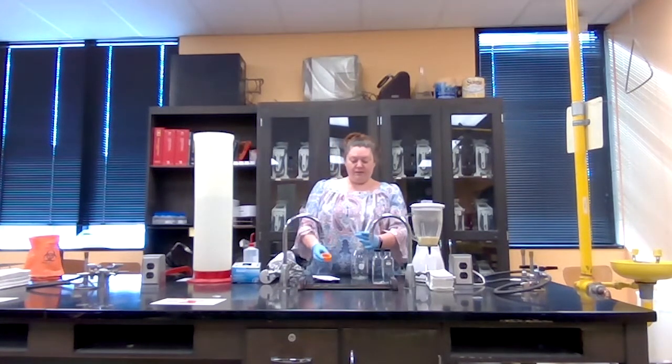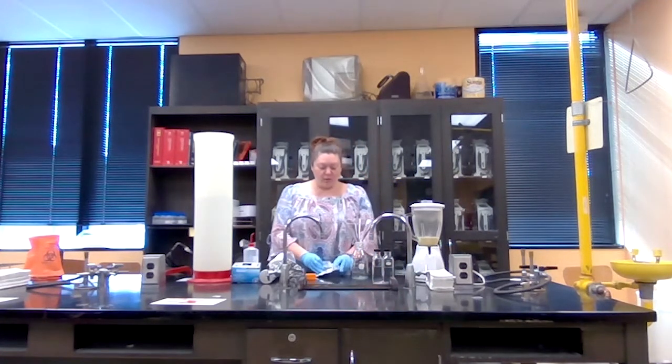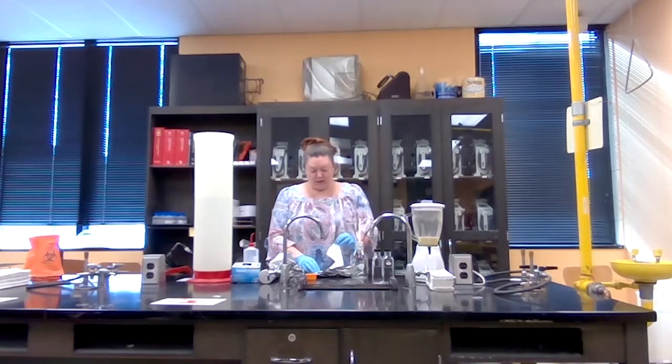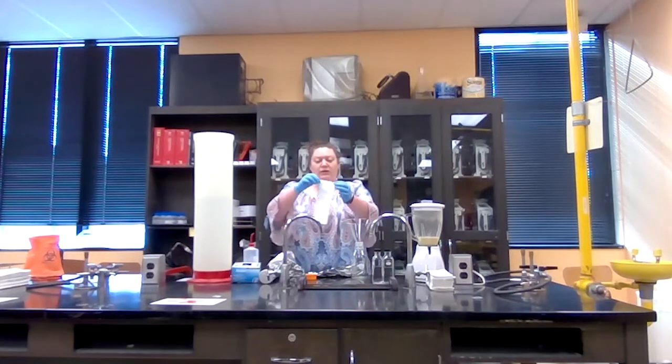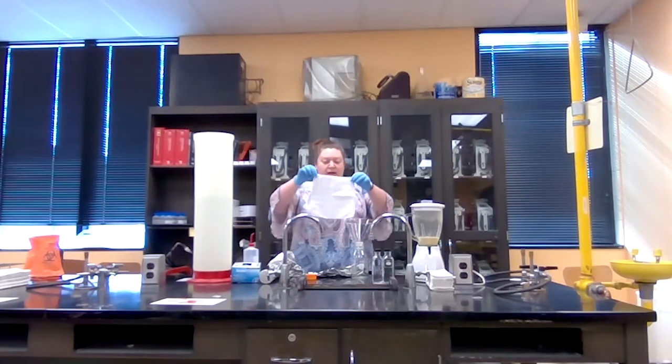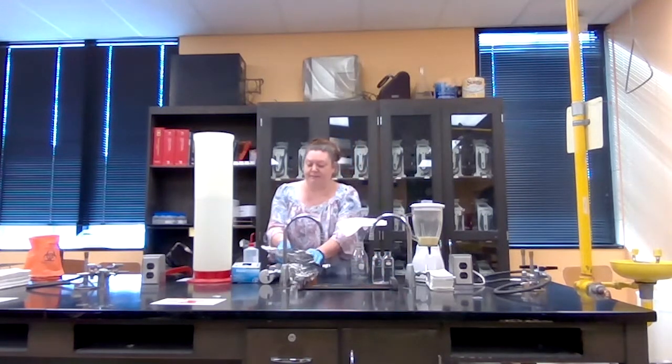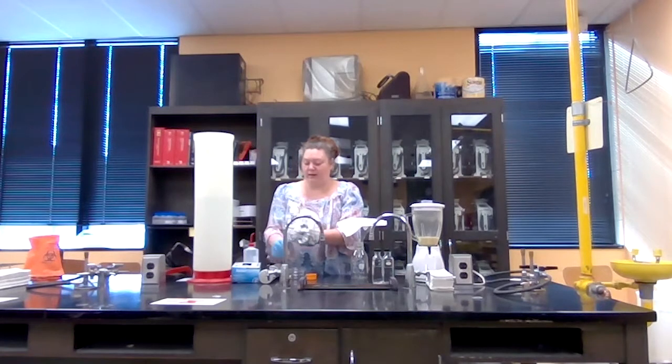Put it in there. And then my cheesecloth is inside of this packet here. So when I open it, I want to be sure that I'm only grabbing it by the edges, by the corners, so that I won't inadvertently be adding microbes to anything. All right. Put that out of the way.